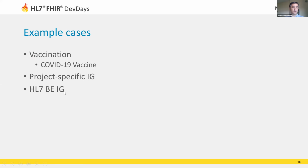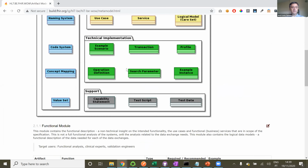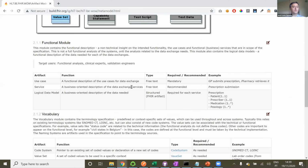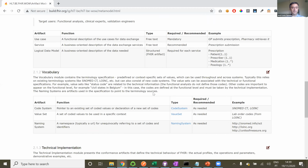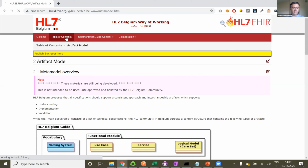And of course we have this way of working implementation guide that we have. This shows a bit also the naming conventions that we have. So, for example, when we have the, let me just show this, the naming conventions are not here.